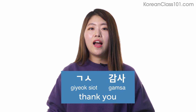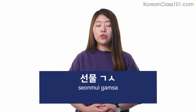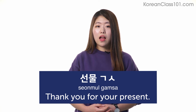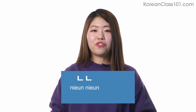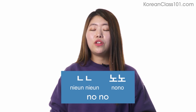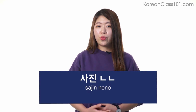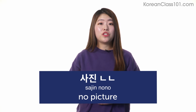감사. This is how you use it. 선물 감사, which means thank you for your present. Another common Korean slang is 니은 니은, short for 노노, meaning no no. 노노. For example, 사진 노노, meaning no picture, which is a way of saying that there's no picture or don't take a picture.